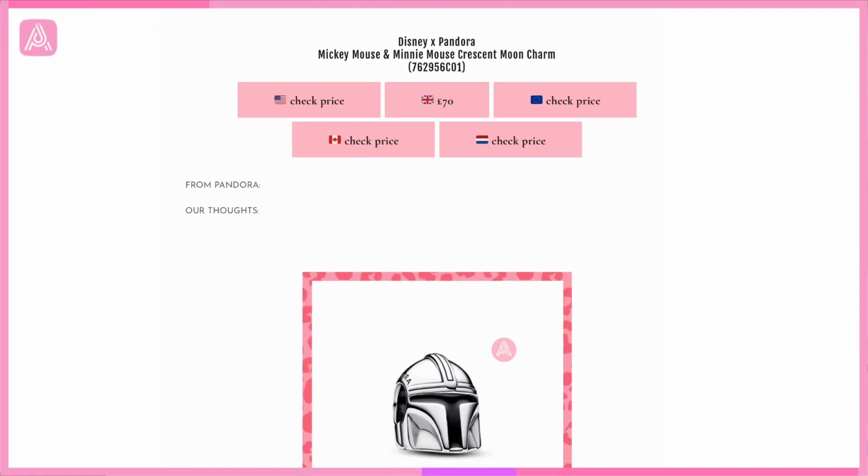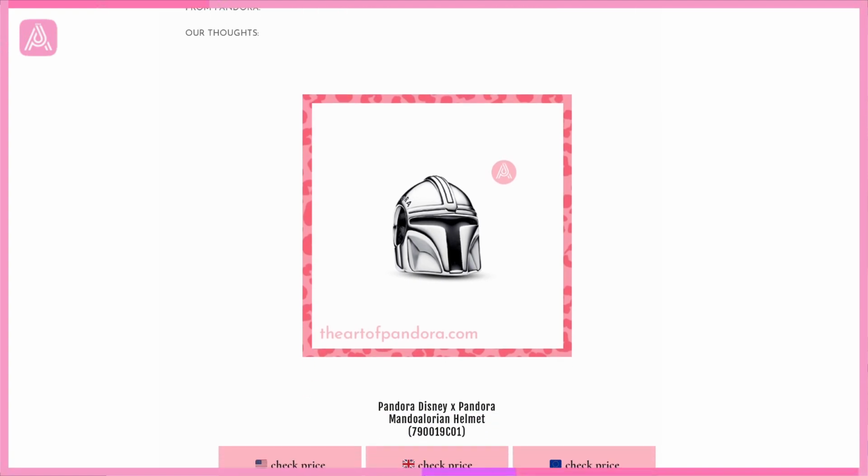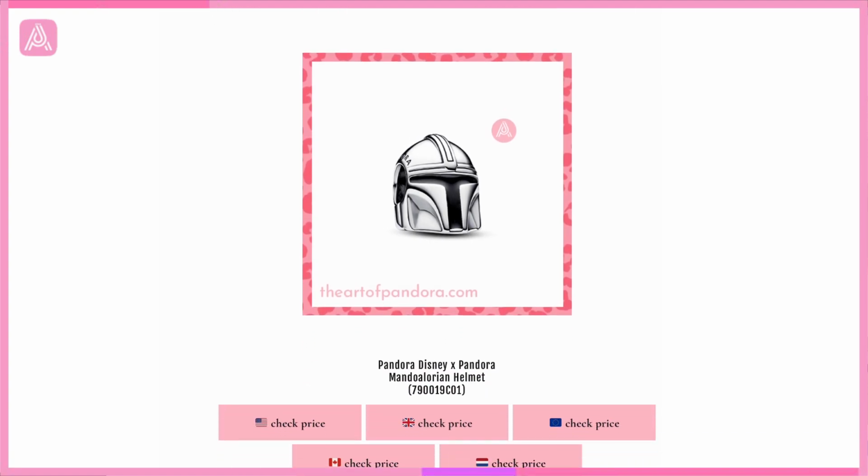Okay, so for the next one for our Star Wars fans, we have a Mandalorian helmet. We did have a Mandalorian bracelet released with the Star Wars. Oh no, we had a darker helmet. Sorry, we had a darker helmet released, and now we have a sterling silver one for this year. So that's one for our Star Wars lovers.